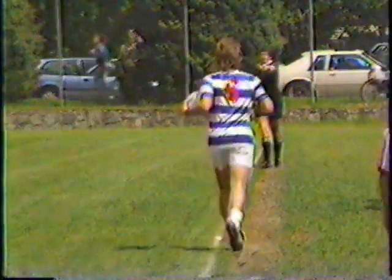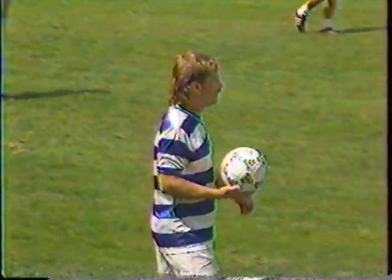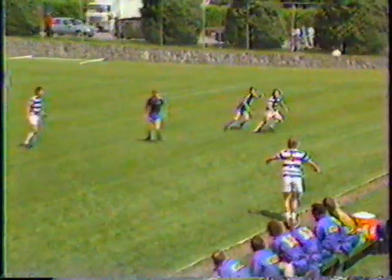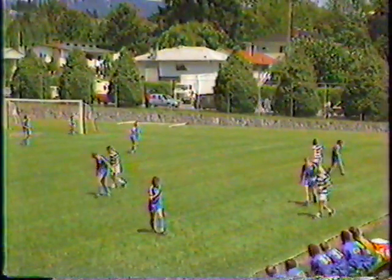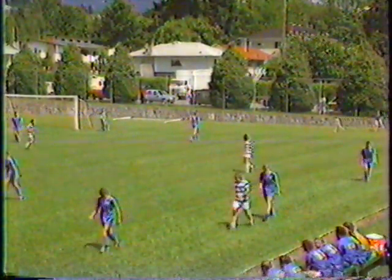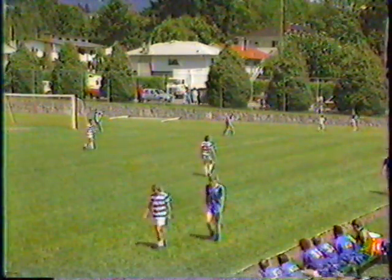Steve Brown, always in the game, continually prompting from midfield. He looks very strong, on top of his game, full of confidence. And I know that he and Lindsay Henderson form a devastating combination in midfield for Queen's Park. Now the throw-in goes back to NORVAN.